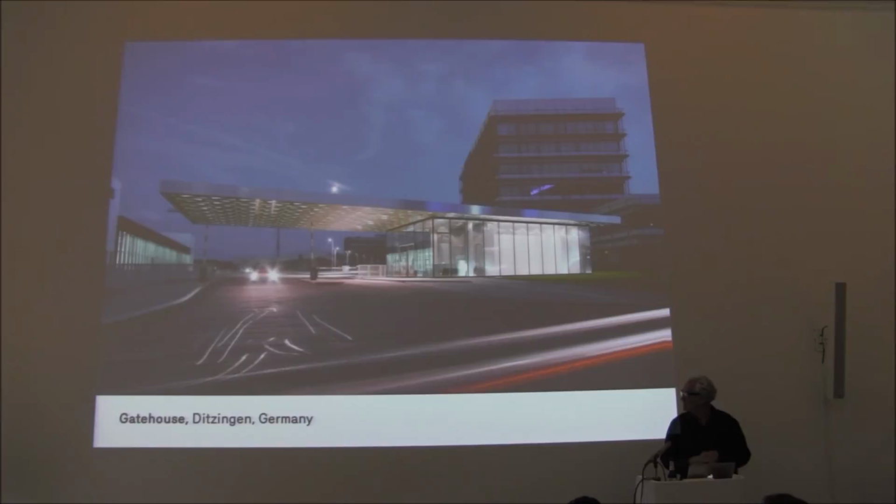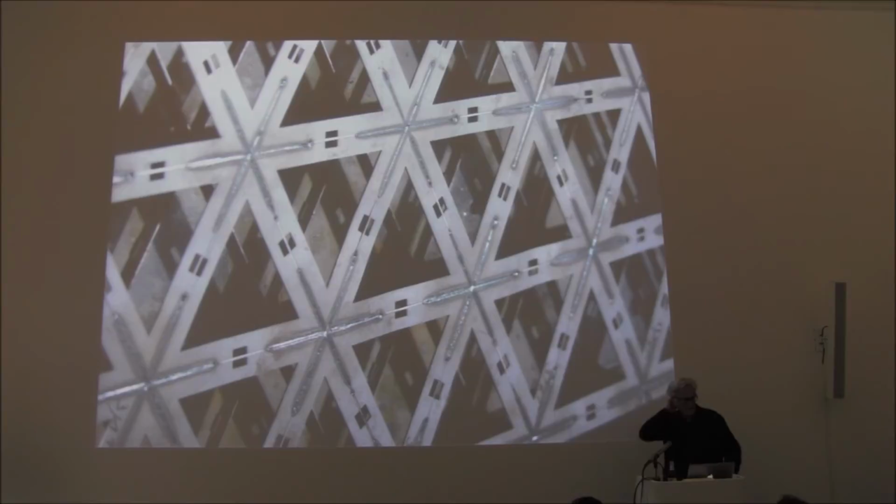At the same time, we did this project, also with Werner, a gatehouse for a new entrance to the campus, where the idea at this time was to use their technology, very directly, in producing this building. So we were aware of a history of architects such as Jean Prouvé, and one of the questions was, if Jean Prouvé was still operating, how would he use technology today?